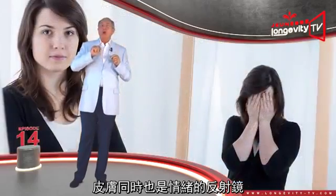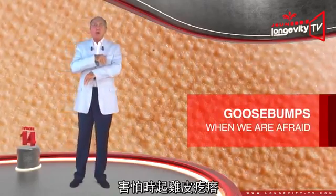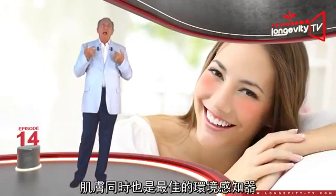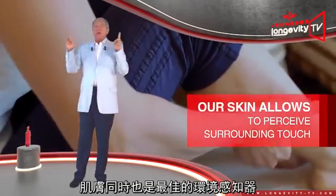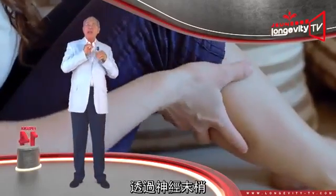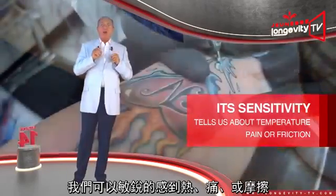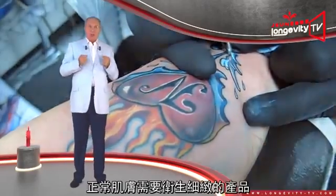Our skin also mirrors our mood, getting goosebumps when we are afraid or blushing when we feel intimidated. Our skin also allows us to perceive our surroundings through touch, thanks to the nerve endings it contains. Its sensitivity tells us about the temperature and warns us about pain and friction.